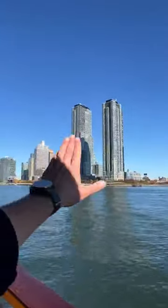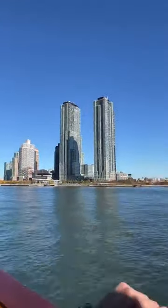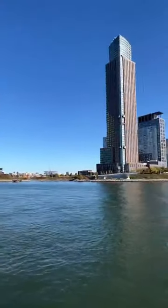And here we're seeing Long Island City, not to be confused with Long Island. Yes, this is in Queens, one of the five boroughs of New York. Long Island City is on our right.